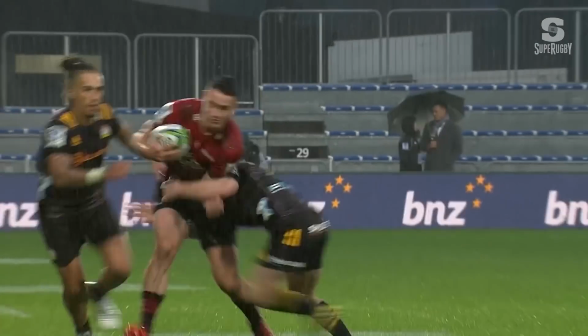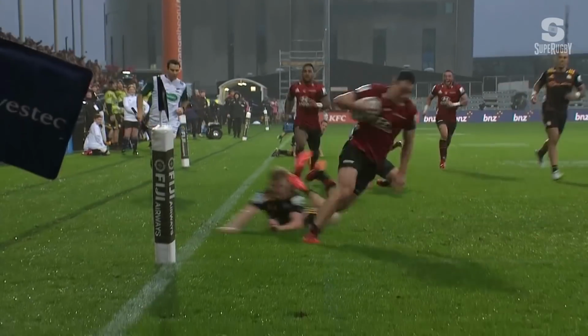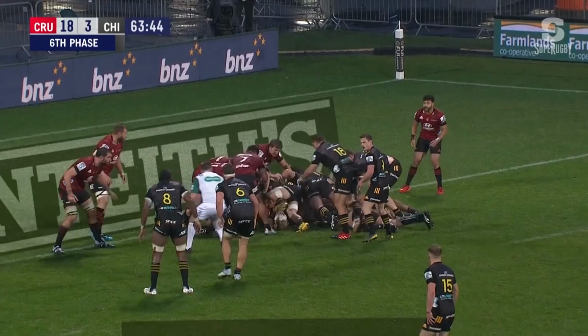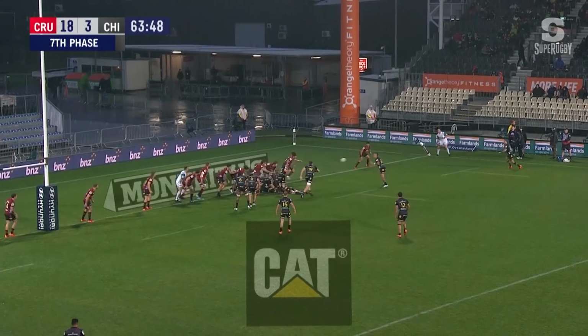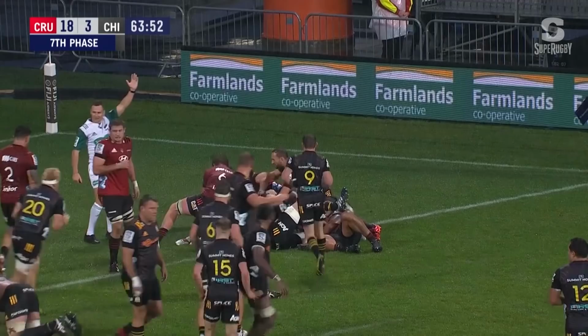He spots Will Jordan. That's outside the five. He beats that first defender, which I think was Weber. Too much gas for McKenzie, and he finishes. Ball still there. It's available for Weber. He's looking blindside. Wainui sliding through and scoring.